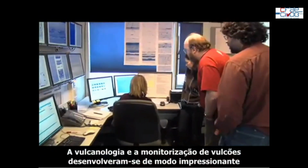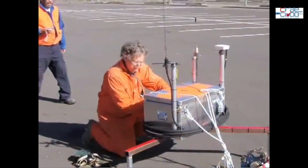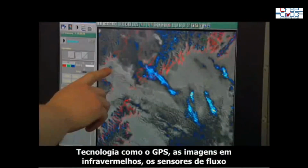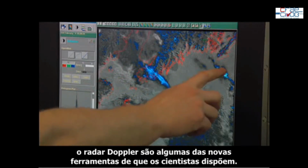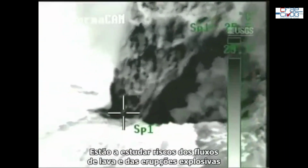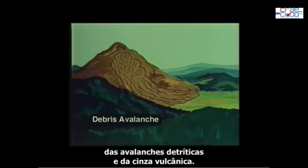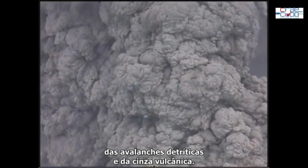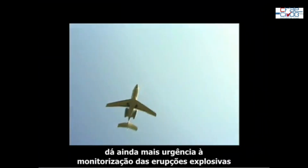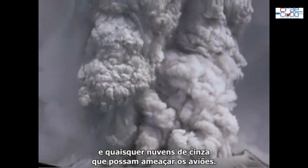Volcano science and volcano monitoring have developed impressively since May 18, 1980. Technology such as GPS, infrared imaging, acoustic flow sensors, and Doppler radar are just a few of the new tools available to the scientists. They are studying hazards from lava flows to explosive eruptions, mud flows, debris avalanches, and airborne volcanic ash. The realization that volcanic ash can stall a jet engine adds urgency to monitoring explosive eruptions and any ash clouds that may threaten aircraft.